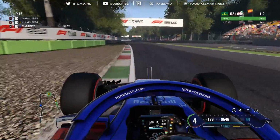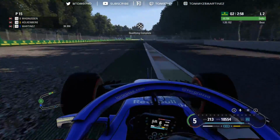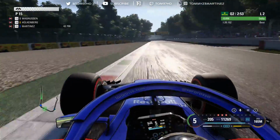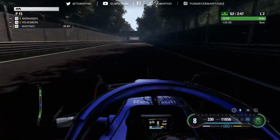The middle sectors are where I lose time. Up until here, I'm good. And now the Lesmos especially, I do drop a bit of lap time. This is probably the part of the track where I lose most of my lap. Lesmo 1 especially, Lesmo 2 is not too bad. Number 1 is the one where, no matter what line I take, I just cannot. Even though it feels right for me, I lose time to the AI. There's no way around it.